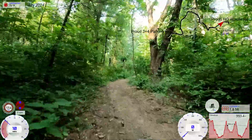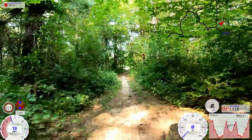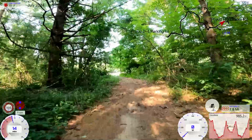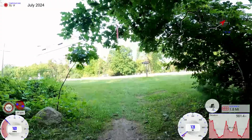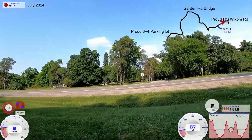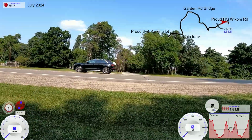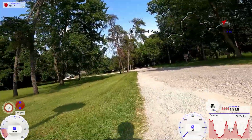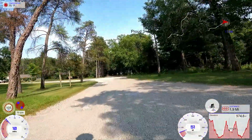Be careful, it's roady and rocky. Sandy here. So now we reach the Pow Lake headquarters and campground. And just be careful, this is a very busy road. Difficult to cross. Right now we hit the Pow Lake headquarters and campground. And you can continue.